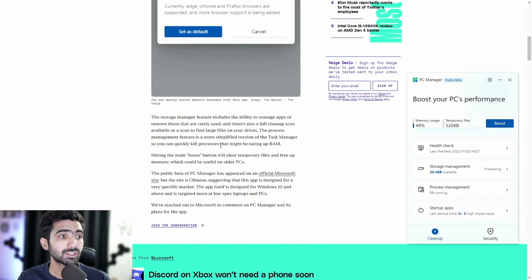But yeah, primarily it was built for a very specific market. I reckon the Chinese market, based on the images, but maybe further down the road that will change, and Microsoft will release PC Manager for the global audience, but I guess we'll just have to wait and see. Suggesting that the app is designed for a very specific market, the app itself is designed for Windows 10 and above, and is targeted more at low-spec laptops and PCs.